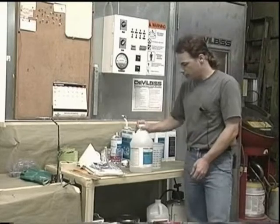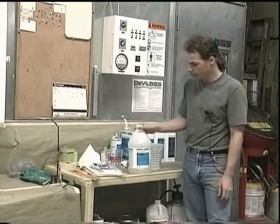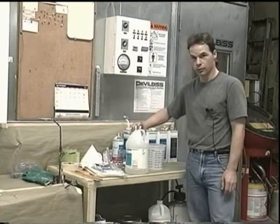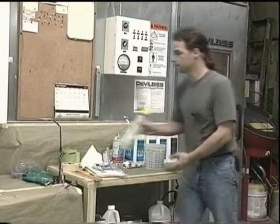Now this is a product that PPG has. It's called DX103. They call it a multi-prep. What I use this for is an anti-static spray. We use that between coats. We use that before the final wipe down. And if you don't have access to this, go to your drugstore and get rubbing alcohol. It does the same thing, or almost the same thing. Got a water mister.